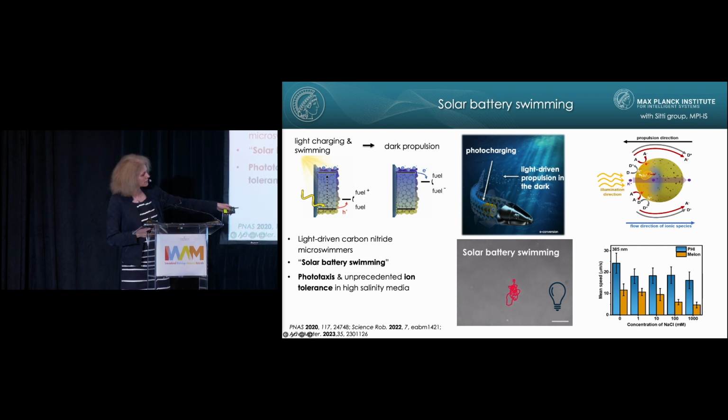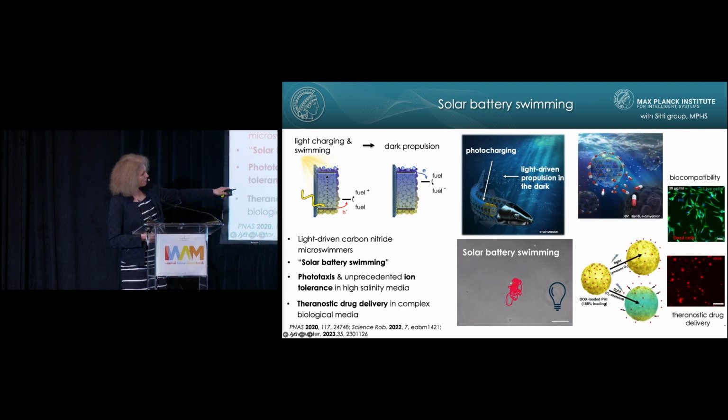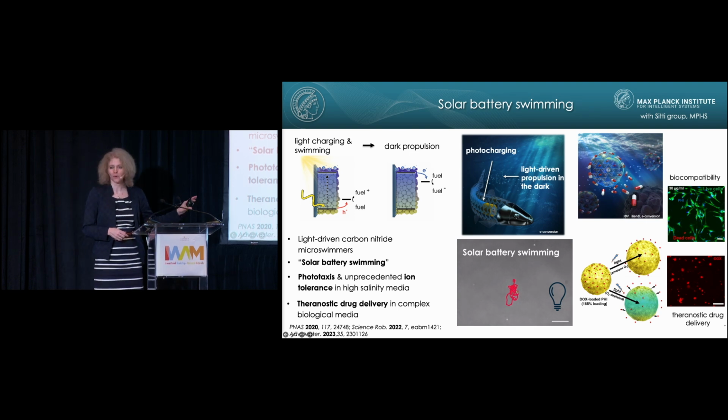But here this is different, and these particles swim in 1 molar NaCl solutions, and very complex, also diluted blood and other complex biological media. Now, this together with the fact that these systems are highly biocompatible makes them very interesting, for example, for drug delivery and theranostic applications. I won't go into detail any further today. Maybe this is something for next time.